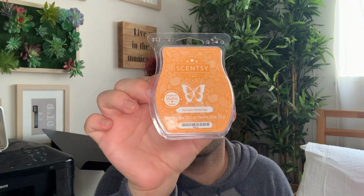All right, next we have Harvest Blessings. This is another new release, I believe. And this smells like fall. You get like leaves, you get that Sensational's fresh autumn air vibe. You get like apple pumpkins going on in here. But you also get a spice note.